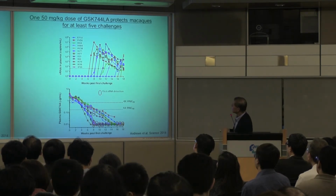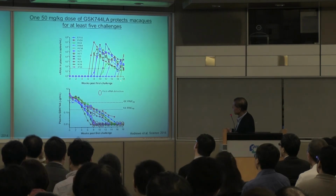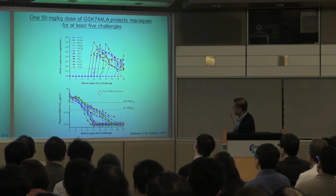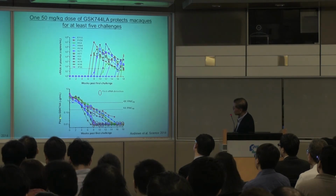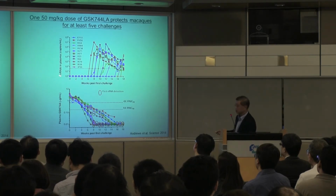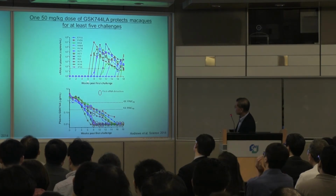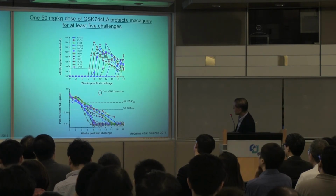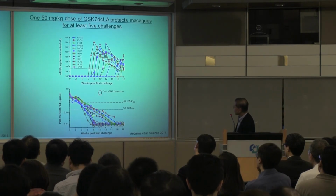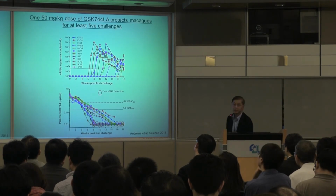So now we're just looking at weeks post the first challenge. And you could see if you measure the drug level in the blood, initially all of them had high blood levels and all of them were protected. And as the drug level reached a middle range here, one animal became infected. As the drug level dipped below this threshold, all the animals became infected, some earlier and some later.